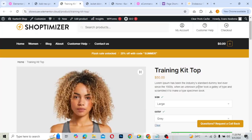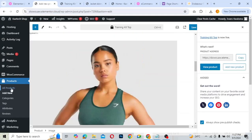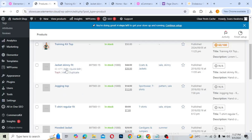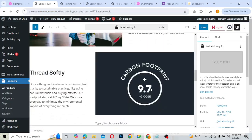So now we learn how to create product. Now let's say we have the product over here, and then we want to edit the ones that we have. If you want to edit the ones that you have, you go to all product, and then you can be able to edit them just by the way we did how we created them. To edit them, it is also very simple. We can hover on the product that we want to edit, and then click on edit over here, and now we can go ahead and then just edit it the way we want it.